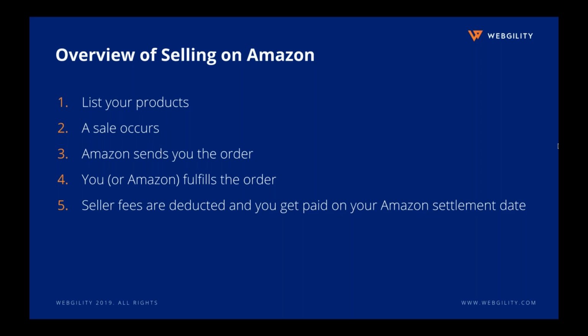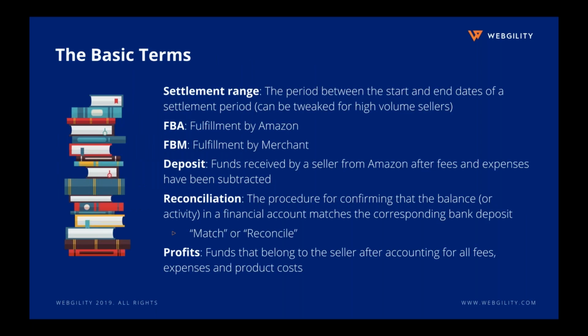Now, to clear that up a little bit, we're going to go into the basic terms. So the settlement date and the settlement range, the way all this works, as I'm sure you're familiar, is that any order that comes through will get put into a settlement period, and those settlement periods are usually 14-day periods. And at the end of that 14-day period, Amazon gives you a settlement report, which tells you a summary or aggregation of a lot of your data, so that you can take that data and put it into QuickBooks. Now, part of the problem is that it is a summary, it is an aggregate, and you can't always find the details or find the problems when you need to. But we'll get into that in a little bit.